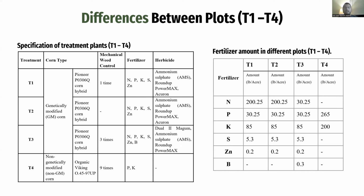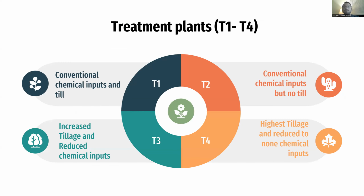So I don't know. I actually know that you cannot remember this at all. So I have made a summary slide for this. For T1, conventional fertilizers and tillage. T2, conventional fertilizers but no tillage at all. T3, increased tillage but reduced fertilizer. T4, highest tillage and very reduced to no fertilizers.